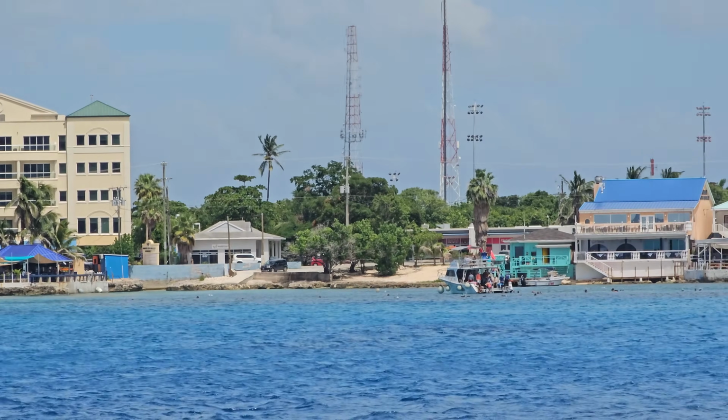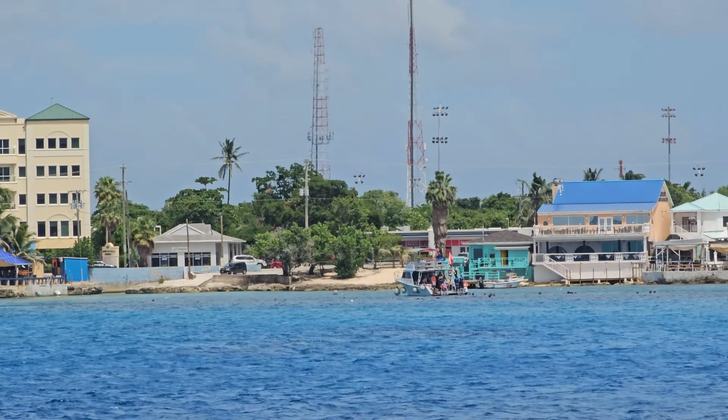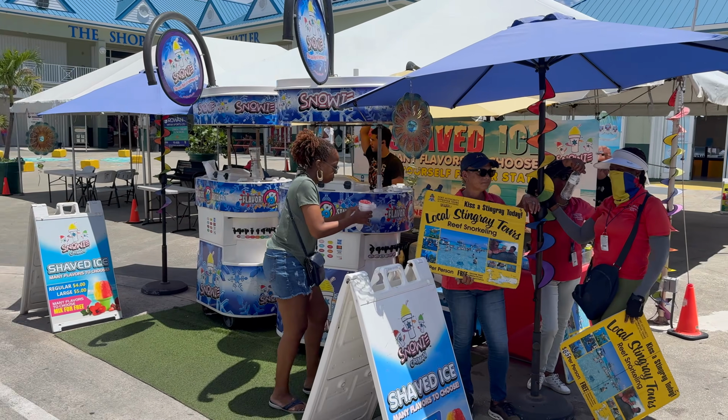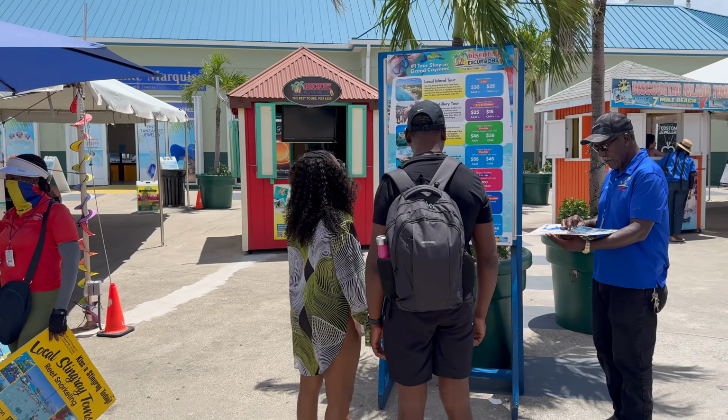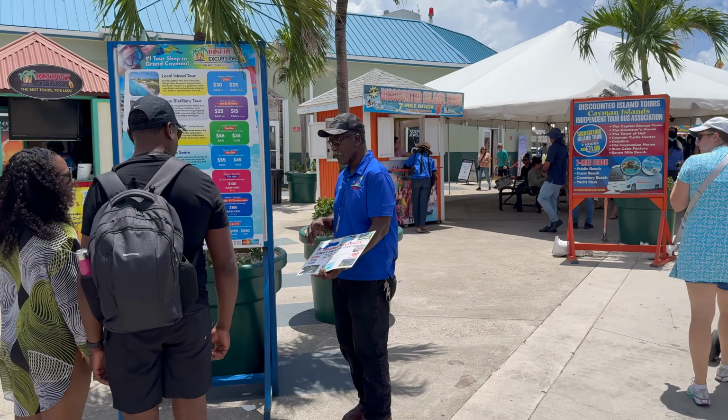So when you get on the tender, you will get off at the Georgetown Cruise Terminal. It's a fairly small port for walking around. They do have stuff like shaved ice and some local foods and so forth. So you can walk around. There's souvenirs. It's not very big, so you'll be pretty quick going through it.